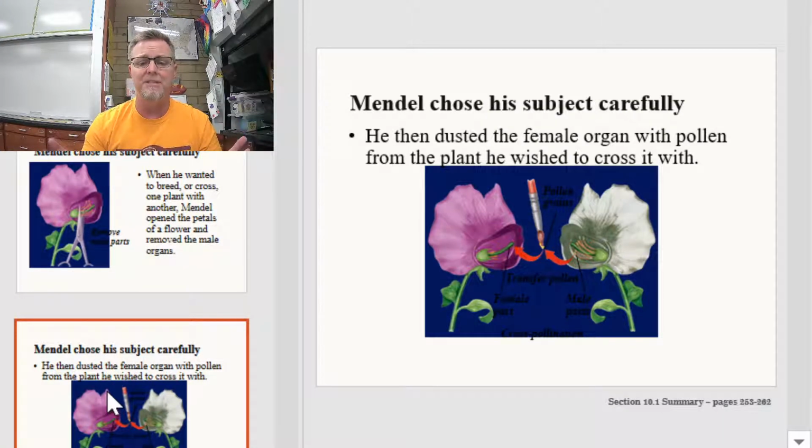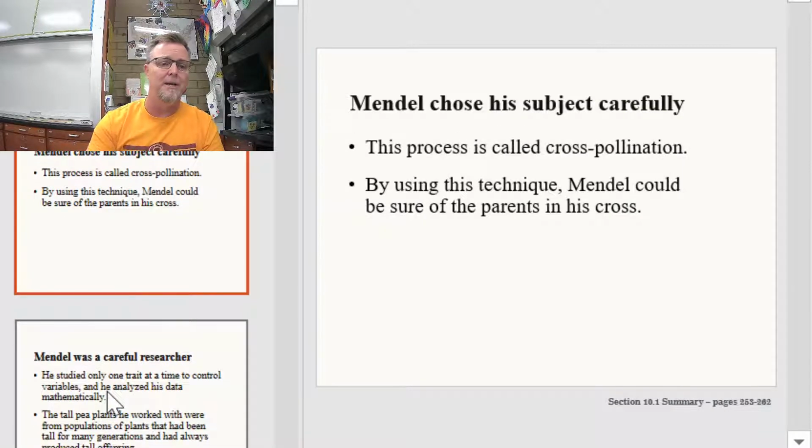Now, I don't know if you've ever seen a pea plant before, but these guys have lots and lots and lots and lots of flowers. I don't know about you, but I don't know if I've got the patience to literally brush pollen on 100 different flowers and then cover the thing up, day in and day out. Mendel did, right? So to his credit, that's what he did. He hand pollinated these things, controlled who bred with whom.